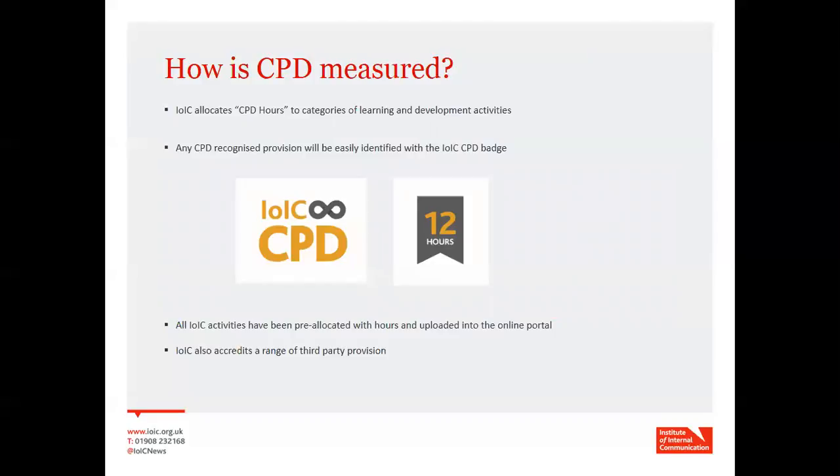CPD activity is measured through CPD hours, as I've previously mentioned, and those are allocated to each activity, both formal and informal. The CPD hour is not necessarily driven from the actual time to complete, but by the level of learning an activity is likely to give you. All IoIC activities that are recognised as part of CPD have already been allocated with CPD hours.